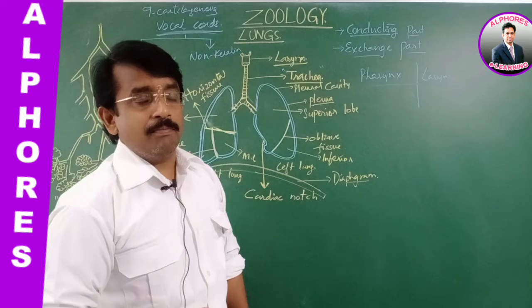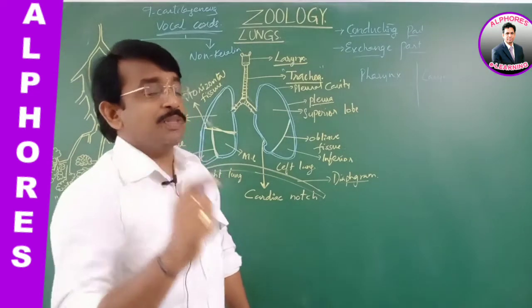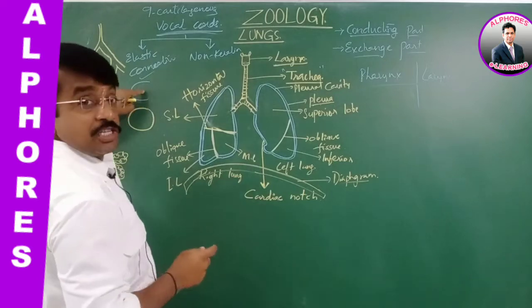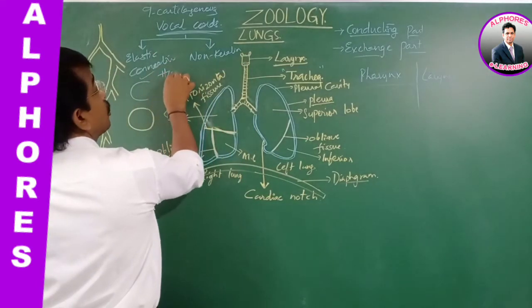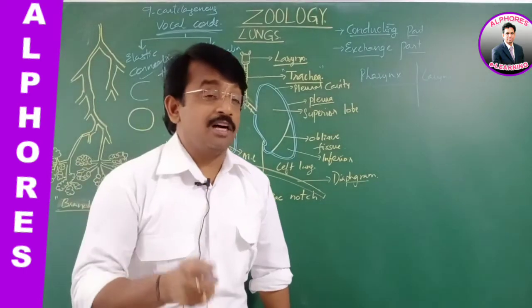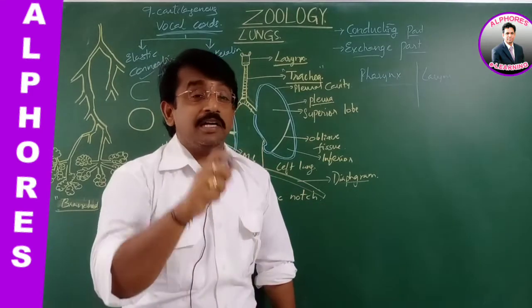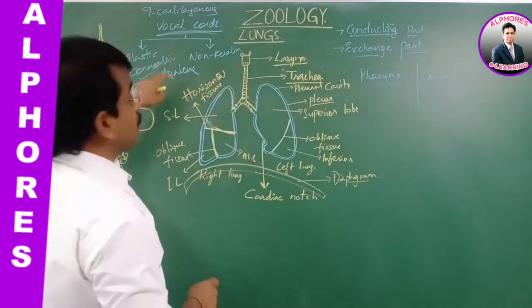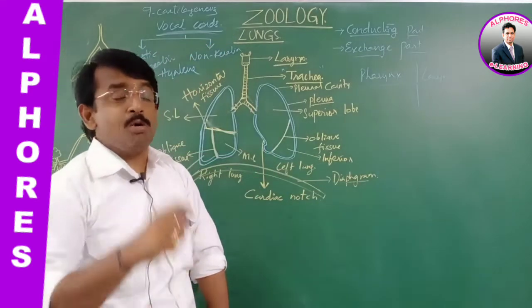Pseudostratified ciliated epithelium, with C-shaped cartilaginous rings, and remember, it is also hyaline cartilage. Again I am repeating every part where we discuss the kind of tissue that composes it. So hyaline cartilage, pseudostratified ciliated epithelium. Now answer.